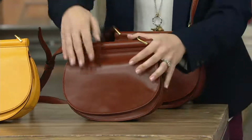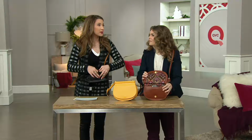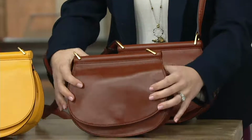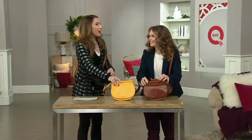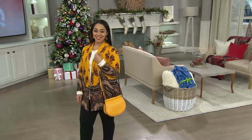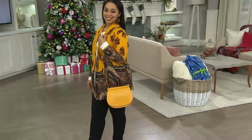Because I'll tell you, for the gal that loves Vera Bradley, I mean, Jessica, how many times has your husband said to you, do you really need another Vera Bradley bag? The answer is always yes. It's like a pair of shoes, but this one you're like, but I do need another Vera Bradley bag. I don't have one that looks like this. This isn't just any Vera Bradley bag. I mean, look how well she's wearing that bag.